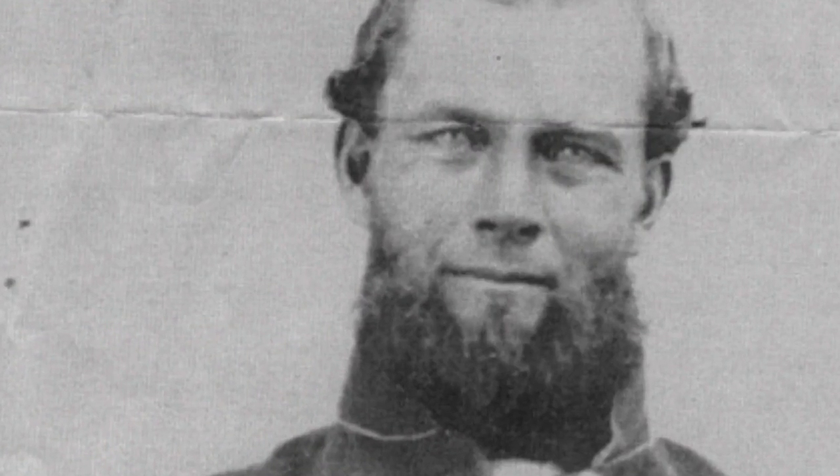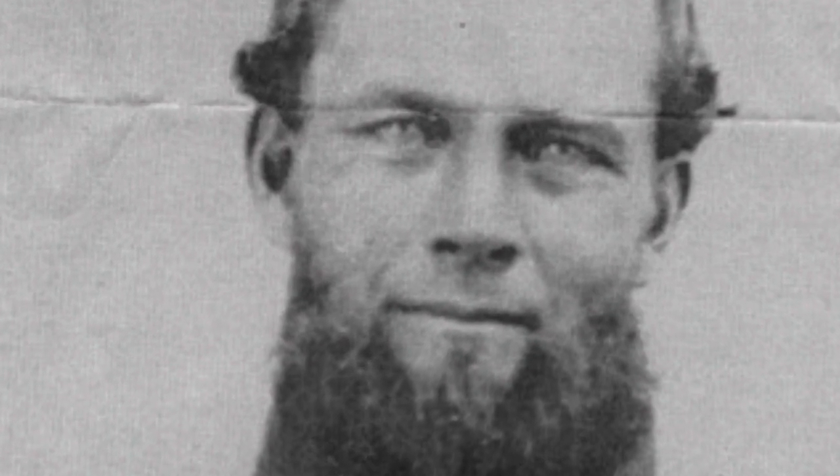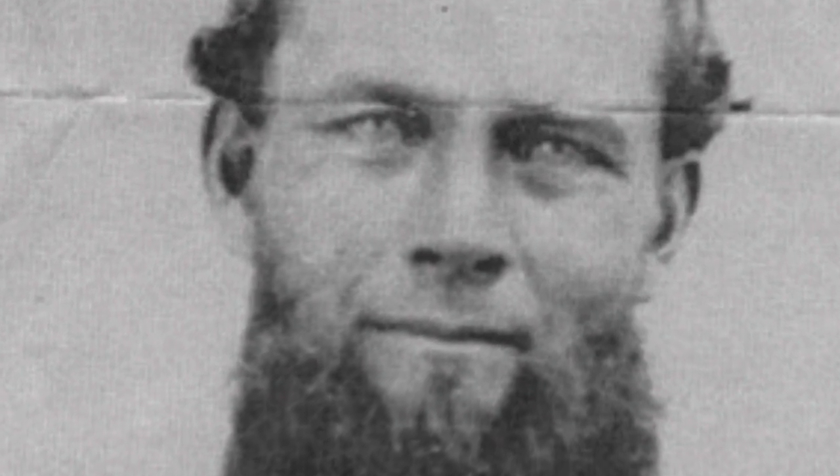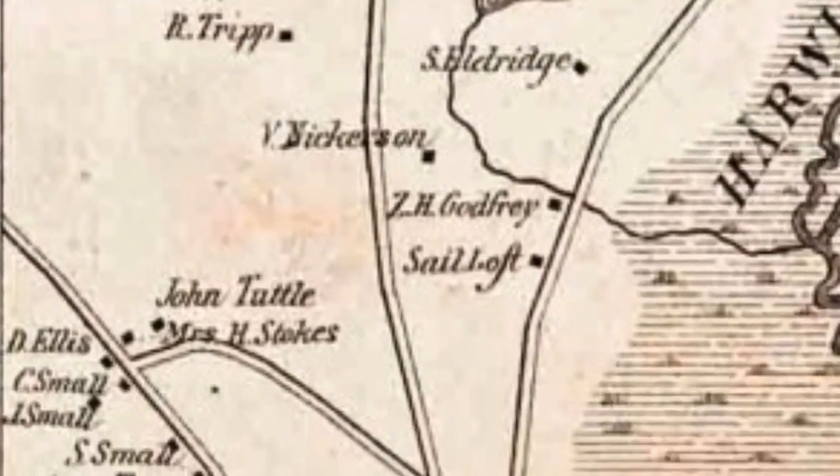William T. Tuttle lived in Harwich Port, but he was the keeper of the Monomoy Station, life-saving station. He was also a catboat designer. His father, John T. Tuttle, was the lightkeeper at Monomoy and a Civil War hero. The Tuttles had property in Harwich Port.